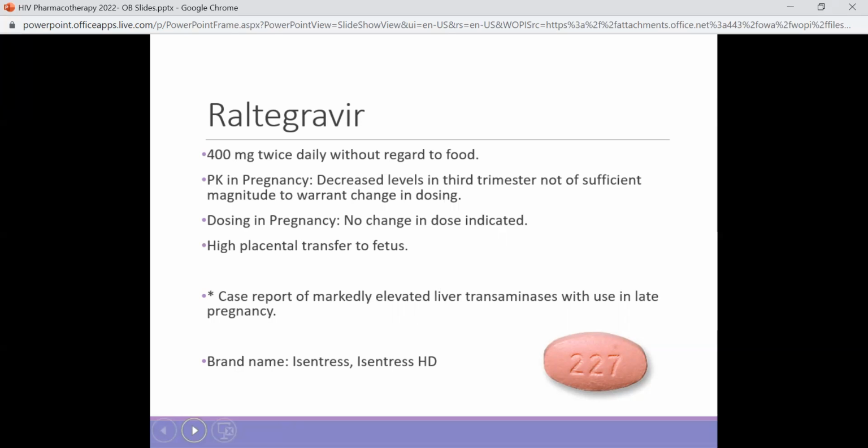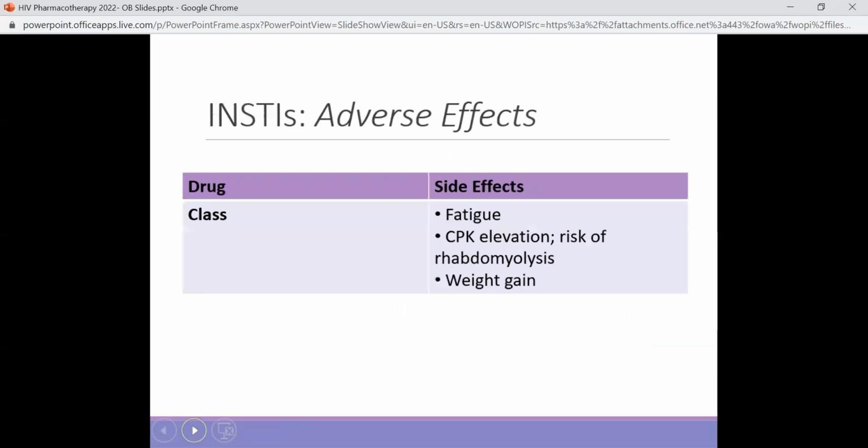Most patients will prefer to utilize a medication such as dolutegravir, as is given only once a day compared to our raltegravir, which is given twice a day.